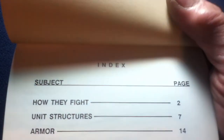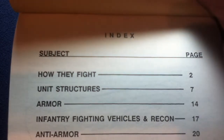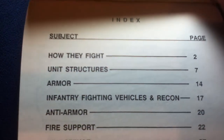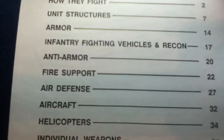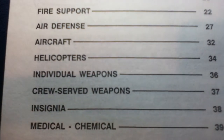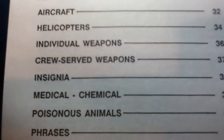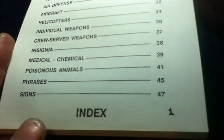So real quick, let's go through the index, how they have it. Subject on the left, page number on the right: how they fight, unit structures, armor, infantry fighting vehicles and recon, anti-armor, fire support, air defense, aircraft, helicopters, individual weapons, crew-served weapons, insignia, medical, chemical, poisonous animals, phrases, and signs.